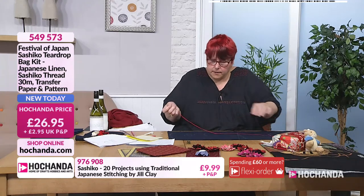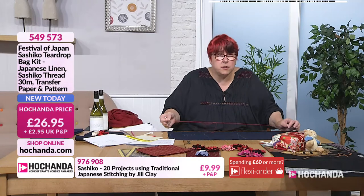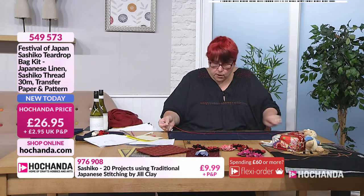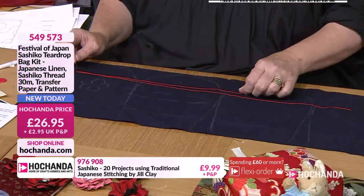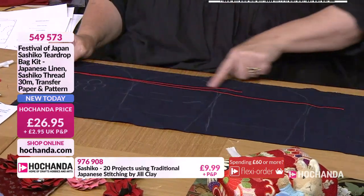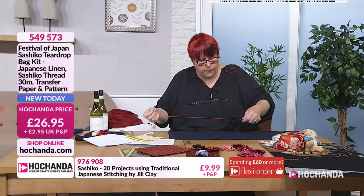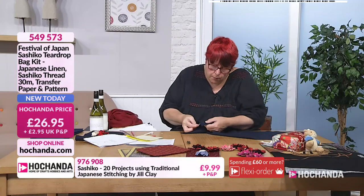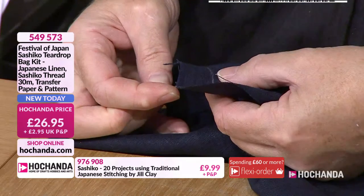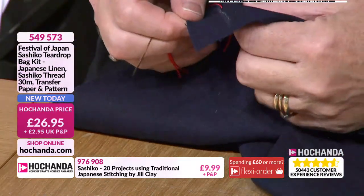When you take your thread through, it looks very long. People do panic that it's a long amount of thread. You must pull that down to about 3/4 of the way down, because otherwise you'll have arms a million miles long. We're going to go to the back, so I'm going to do this line at the top. So start at the back and pull it through.